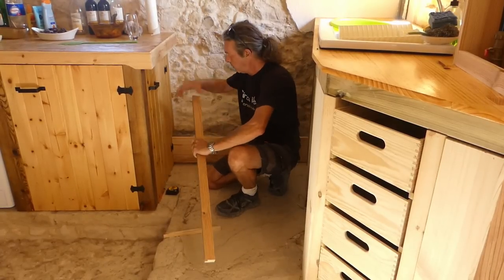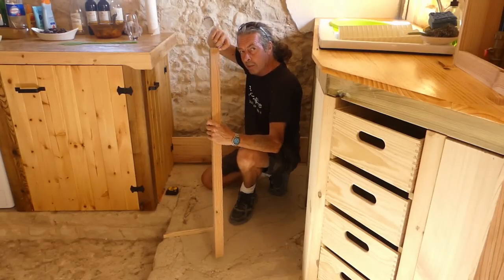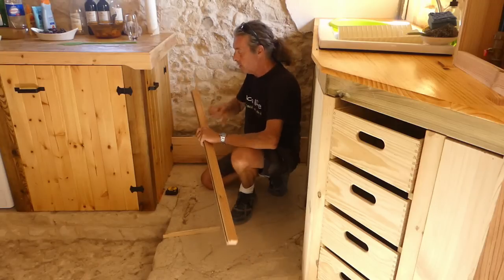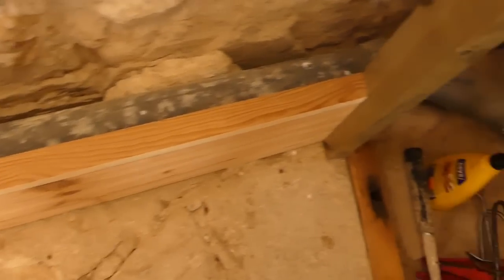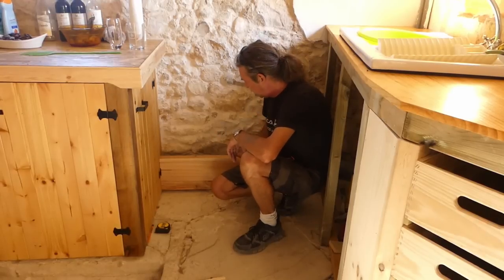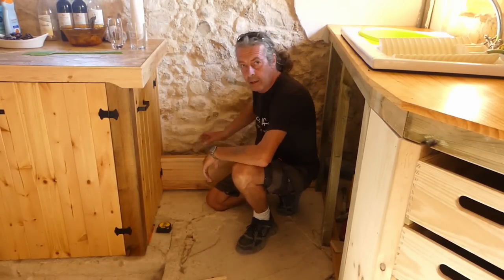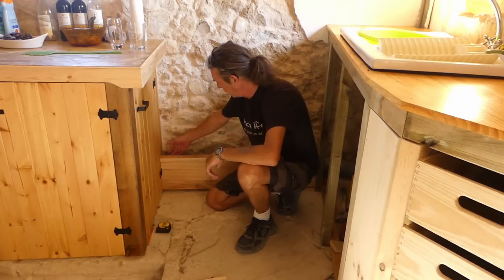I've just measured this one. It needs to be at an angle from that mark that you probably can't see to the corner, and that should give me a perfect angle for that side. So I'll go and cut this one and we'll see if it fits. Right, so it's in, not a bad joint there, and not a bad joint there. Fantastic. With that one done, the next one now is just a simple straight cut full width of the board. And what I'm going to do, I'm going to glue these two together.